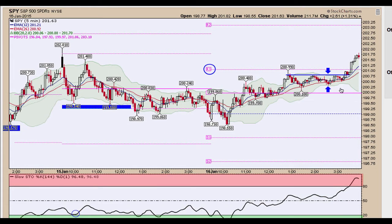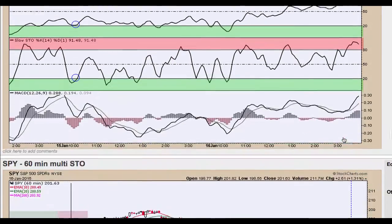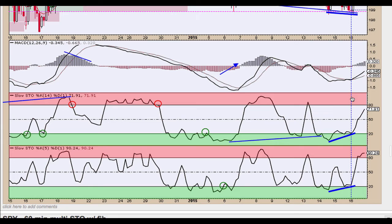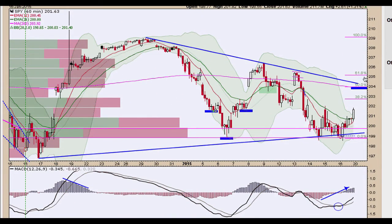5-minute, we pointed out late in the day that we saw what's called an indie setup if you follow HCPG. We had the R1 above, we had the moving averages below, and we saw it squeeze right into the R1, and we busted right through that level. Note on 144 we are overbought, but the longer term durations still have juice left in the tank for a move higher. Again, here's that lower low, higher low on stochastics, keeping us with the trade.